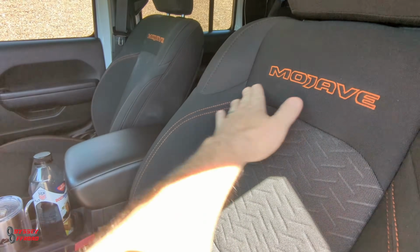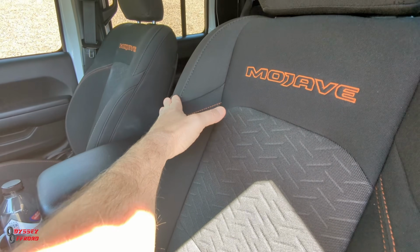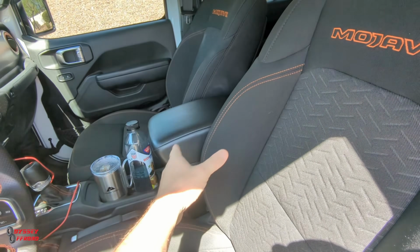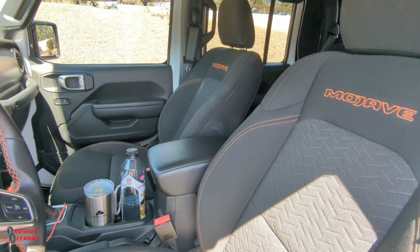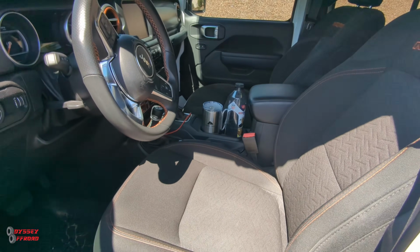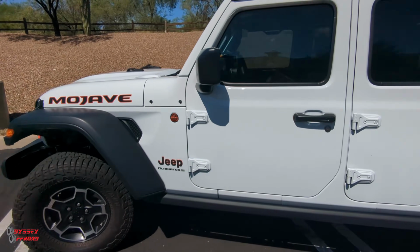So almost to the middle of your back, and it makes it a little bit uncomfortable on my shoulder blades sometimes, if I have my arms up on the center console. If I have them down in my lap, it's not as big a deal. So that's really the only difference you're going to have to consider with the interior. So take a seat in them, see which one's more comfortable, and go from there. But let's get to the outside of the truck.